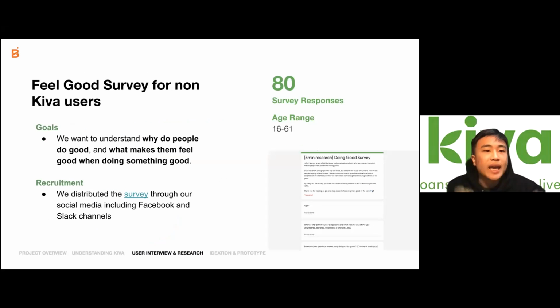We also conducted a feel-good survey. The main goal was to understand why people do good, what makes them feel good, and when they're doing something good. So this is to get a general view of the idea of feeling good. We distributed this survey mainly through social media, Facebook, and our personal connections. We got a total of 80 survey responses from an age range of 16 to 61.